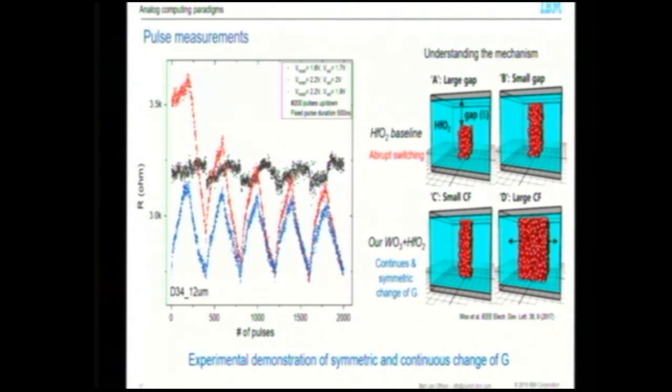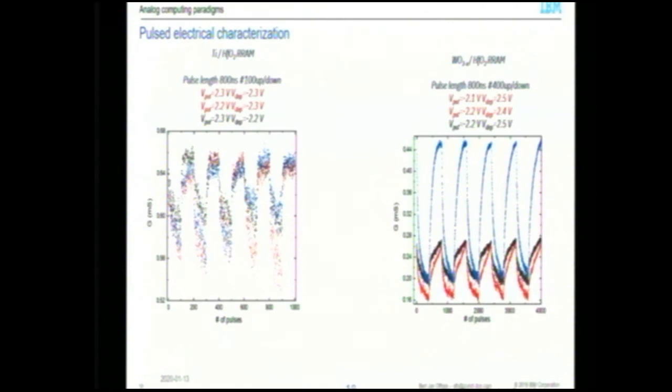Looking at the blue curve, you see that it's pretty symmetric and nicely reproducible going up and down. What we believe is happening here is that in the tungsten oxide, we are also able to modify the width, the diameter, of this conductive filament. When we compare this with the original titanium-based hafnium oxide device, the original technology where we did not yet apply the tungsten oxide, this kind of symmetric behavior that we really want to have, we are not able to get there.